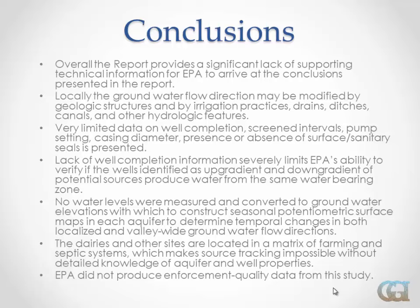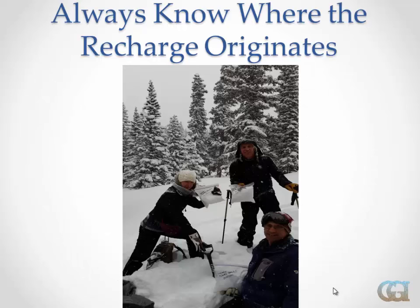And so based on our conclusions from this report done a couple of years ago, at the time, EPA did not produce any enforcement quality data from the study. So looking at this and looking at the sources, the most important thing in any of these studies is you really want to know where your recharge originates. Okay, and this is actual sampling we conducted earlier this month, looking at the actual isotopic composition of the snow that will turn into recharge for springs in certain areas.